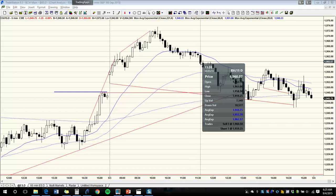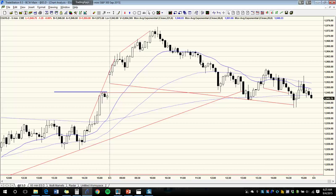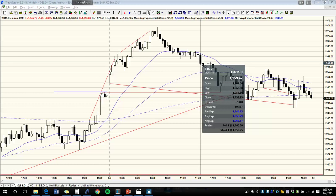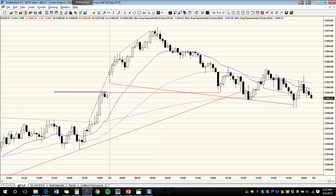So here, if I was trading always in, I would just sell this close. That's what I did. And I just put a stop somewhere up here. And you wait.